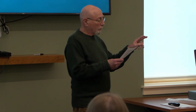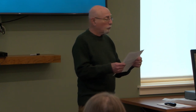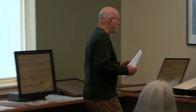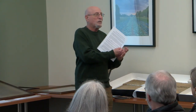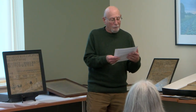And the Polly Warner sampler, one of the interesting things about Polly's second sampler that she did in 1802 is that it's stitched onto the Hampshire Gazette edition, I think it was 1802. January 1st, 1802, there's a page of the Hampshire Gazette, and she stitched, for some reason, the sampler onto the back. That was what she backed the sampler on. It's kind of interesting.